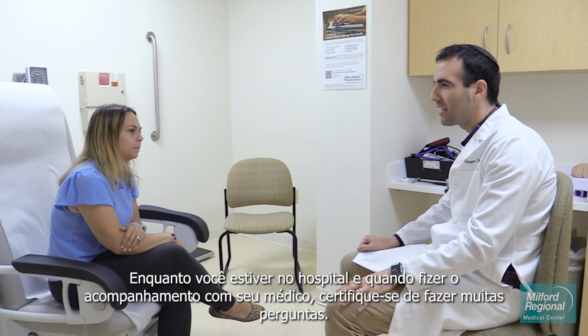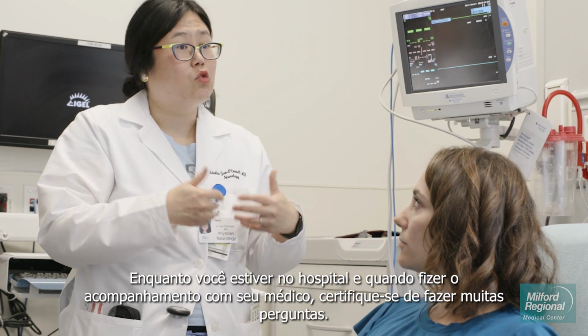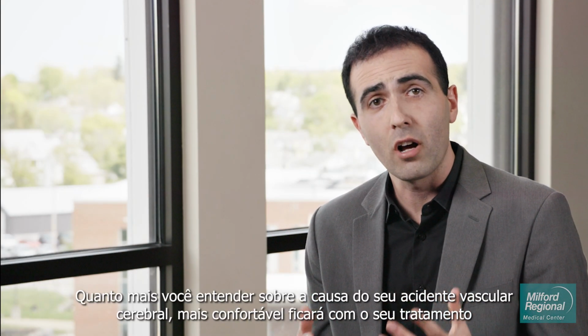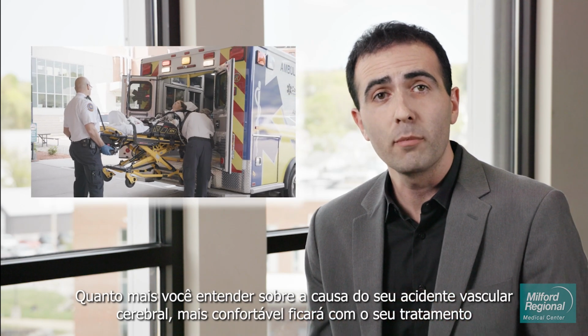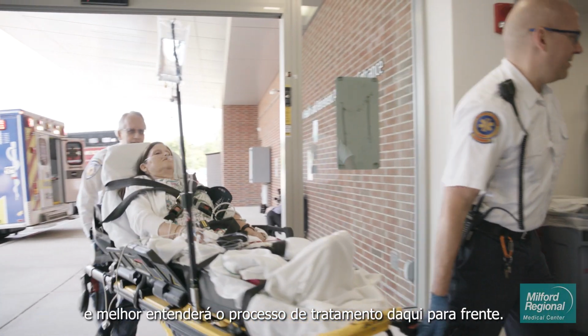While you're in the hospital and when you follow up with your doctor, be sure to ask lots of questions. This can be a very confusing time. The more you understand about the cause of your stroke, the more comfortable you'll be with your care, and the better you'll understand your treatment process going forward.